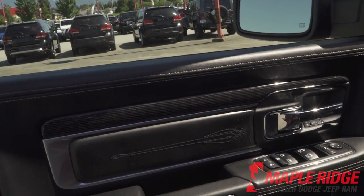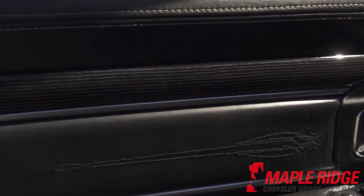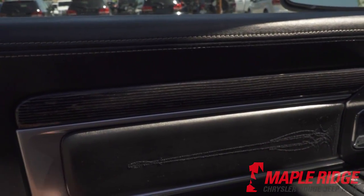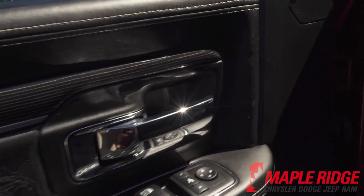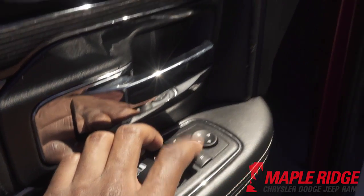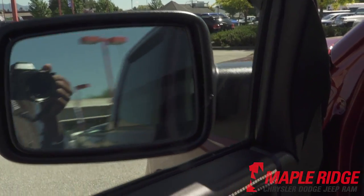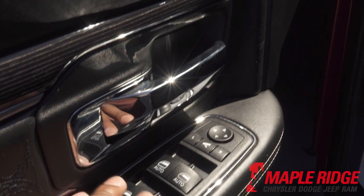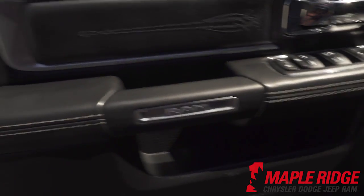First, I want to look at the doors, and this vehicle is jam-packed full of details. First of all, we have this amazing embroidery right here in the leather. This vehicle has amazing leather in it, and we also have a wood accent right here. The door also has your left and right power controls for your mirrors, as well as they fold in with a press of that button. Coming in here, we have our power window controls as well as our power locks. The door has a lot of storage space as well as cup holders.